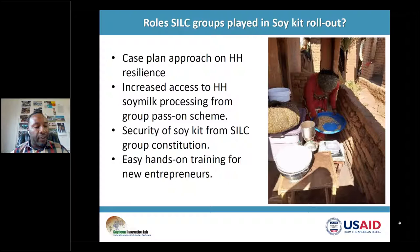Now coming to the role of the SILK group in how we promoted the soy kits, we use the SILK group approach, where we have the project approach using the case plan. The case plan is just a quick approach where we work with the households to come up with an objective and a goal towards the business that they choose. The soy kits were also coming into the same case plan approach, where we sat down with the households, discussed with them whether they could go for soy entrepreneurship, and then set goals and targets with them so that we work together to achieve their targets.